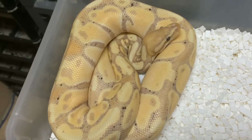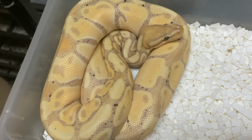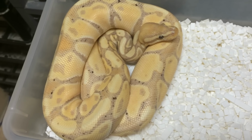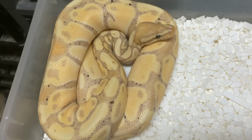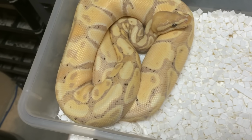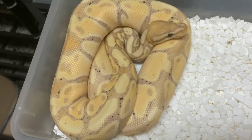So this first animal here is a banana. This is just a regular banana. It's a proven breeder apparently, I mean, that's what we bought it as. It's quite small, a little bit skinny, so not too sure we're gonna have him go this year. It depends on how he eats, because he just came in like 2 days ago. So we're gonna see if he eats well.